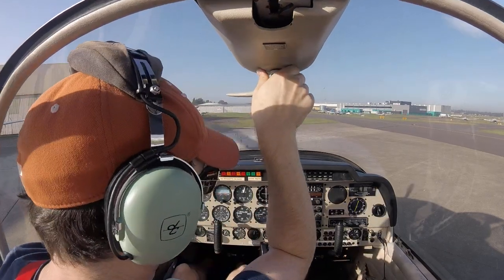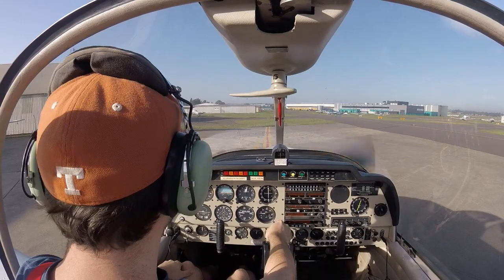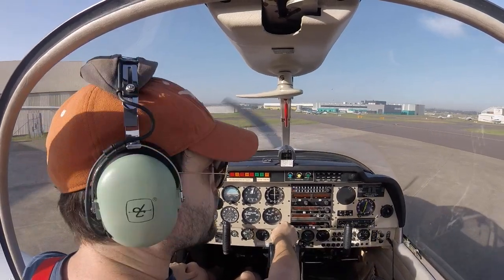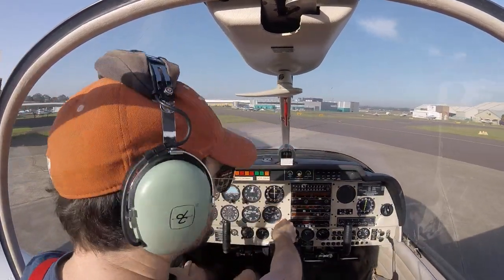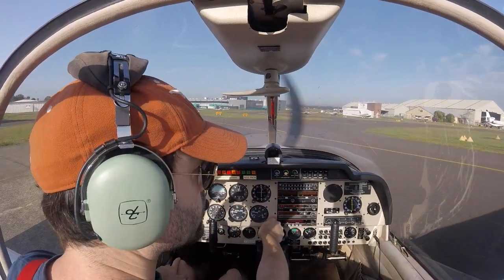Ground, Cherokee, Charlie, Delta Kilo, on Foxtrot. Receive Charlie, cross taxi for an upwind departure. Charlie, Delta Kilo, ground, taxi holding point Bravo 6, runway 29 center. Taxi holding point Bravo 6, 29 center, Charlie Delta Kilo.